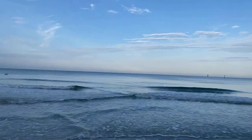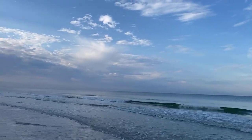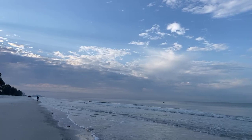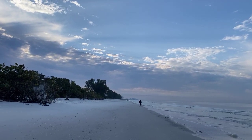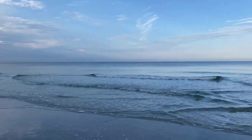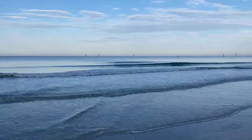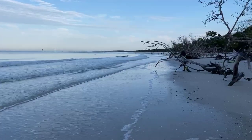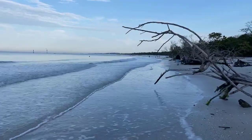It is cloudy. Cloudy, cloudy, cloudy, all around us. Good morning. Still beautiful, though. I'll take it. Some little waves here breaking over the sandbar. Nothing much. And there's quite a few people up here shelling already. See if they leave us anything.